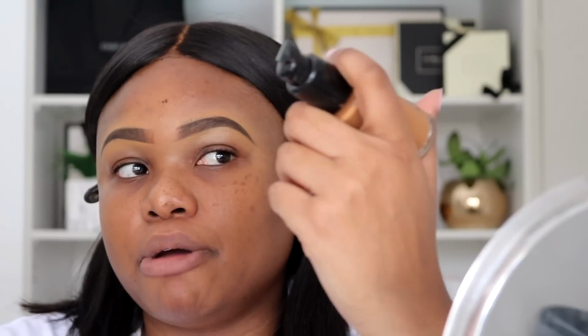When I used to use MAC, I was always NC50, but after not having used it for a while, I picked up NC50 again at the end of last year. I realized that this is not my shade. It's a bit too dark. Maybe my skin has changed as I've grown older. I definitely exfoliate more. I use SPF, so I'm probably not as dark as I used to be. So I also picked up NC45 just to play around with them, mix them together and create a nice shade. You don't have to do this. If you have your shade, you have your shade. I'm just someone who likes options.